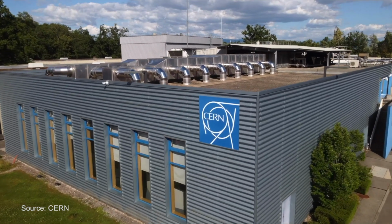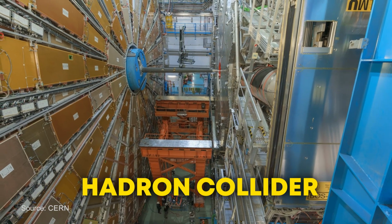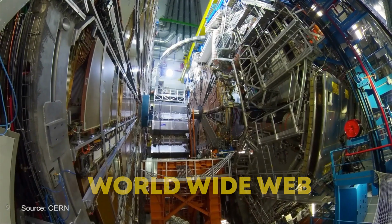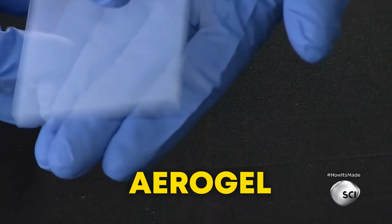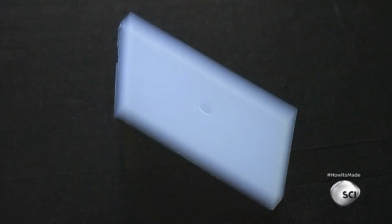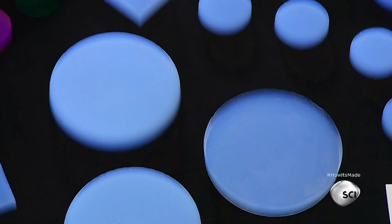CERN is the birthplace of some of the world's best-known inventions: the Hadron Collider, which is the world's largest particle accelerator, antimatter, the World Wide Web, and large-scale production of aerogel. Aerogel is the world's lightest solid. Around 99.8% of this material is air, making it an excellent insulator.